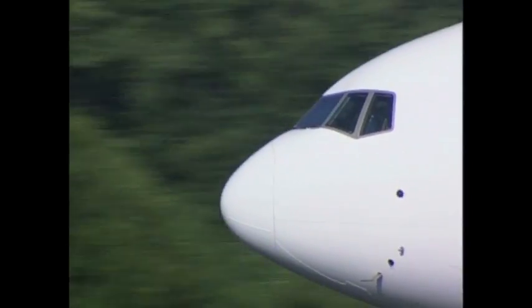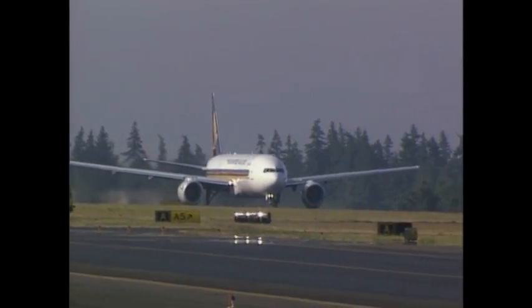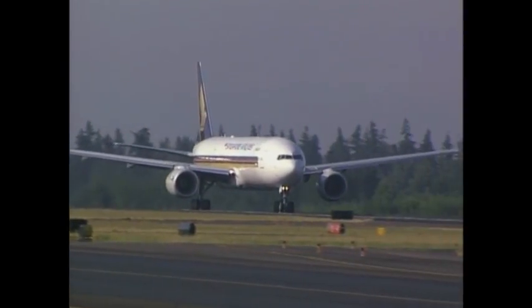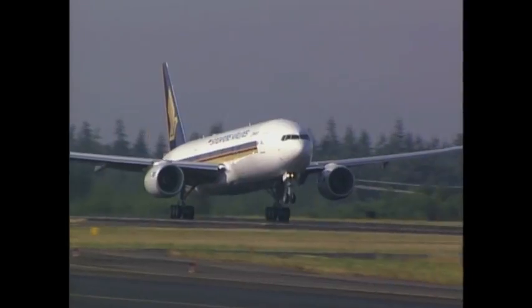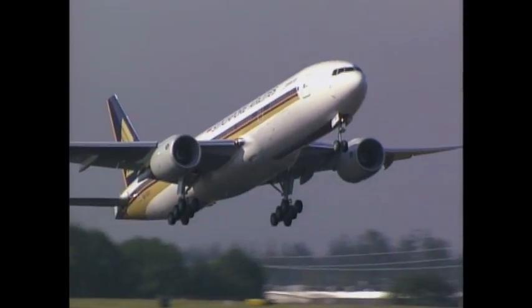Nervous at all? No. So you don't consider it dangerous to take something airborne that's never gone up before? I've never considered it dangerous. In all my years here at Boeing, never. At the far end of the runway, the multi-million-dollar engines roar to life. The huge tires roll, and all 3 million parts working in concert lift off for the first time.